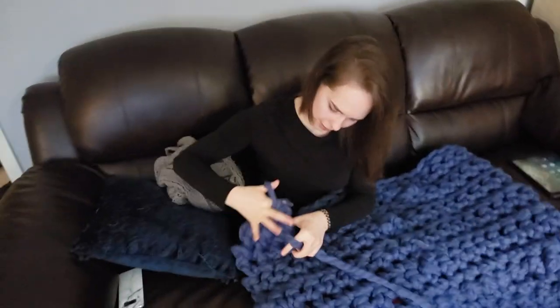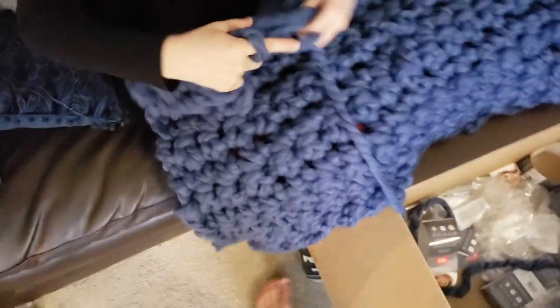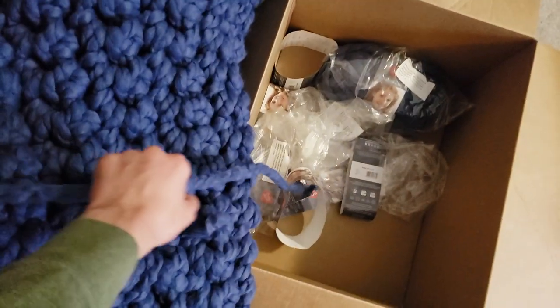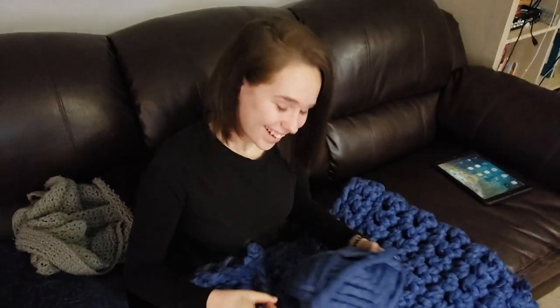All right, Yara. What are you crocheting now? Is it a circus tent finally? No, it's not a circus tent. Aw, what is it? It's a blanket. Whoa. It's so squishy. Wow. And you're doing it with your hands? Yep. Is it because you don't have a big enough hook? Yep. Because the yarn is so thick. Oh, you're on your last ball already. Yep. There's 7 balls of giant yarn. Oh, awesome.